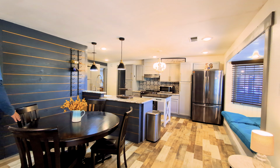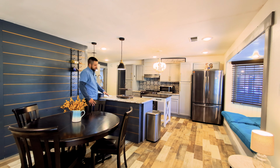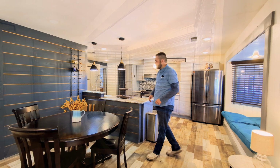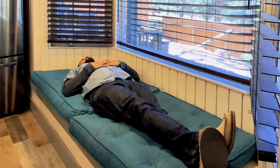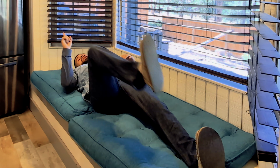This house also has a little dining area. Be perfect for having dinner with the family, hanging out, playing board games, whatever it is that you want to enjoy. One thing I really like about this house is this bay window right here. It's got a little nook for you to sit on, for you to read, for you to sit here and talk to whoever's cooking dinner, or to lay on like I am right now. I might just take a nap here. This is pretty nice. Back to work.